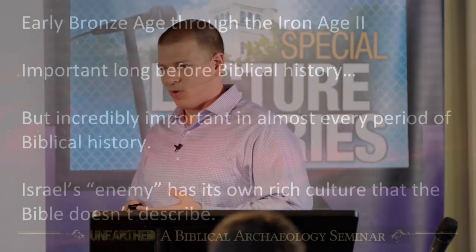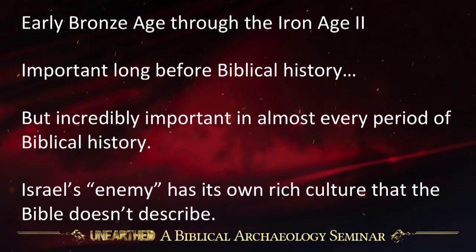But once we get into biblical history, once we start talking about the time of David and the different kings, the prophets, we find glimpses of history. It's very important, and it's shedding new light on it constantly. And in the end, as we continue to do this, we'll continue to see that Israel's enemy in this case actually has its own rich culture that the Bible doesn't describe. But as we continue to excavate this, we continue to gain further insight and really understand it and hopefully bring the picture even more full circle eventually.